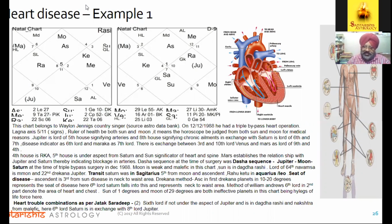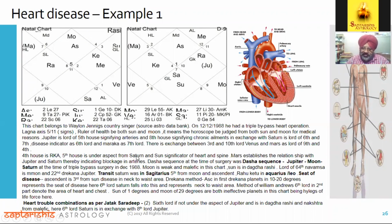Now, Jupiter, Saturn. Look for Mars here, because like we said, association of Jupiter, Mars, and Saturn would mean a blockage. Mars is in the 3rd house, in sign Libra. Once again, it is an exchange, between the ninth house lord and the third house lord. Now Mars aspects Jupiter, and Jupiter and Saturn are in exchange. So this completes the picture here, because of the association of Jupiter, Mars, Saturn. Jupiter is cholesterol, Saturn is blockage, Mars is the inflammation.